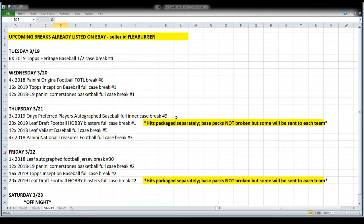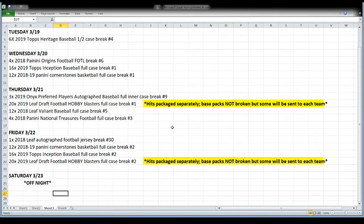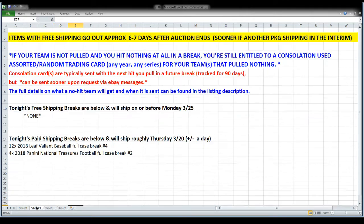As always with those Leaf Draft Football things, that early release, the hits are packaged separately. So the hits are what we'll open and break like normal. Then all of the packs in the box that are just the base cards are going to stay sealed, and each team's going to get a handful of those sent to them. So that's how that's going to work. Valiant Baseball will break again on Thursday night, as will National Treasures football. On Friday, Leaf Autograph Football Jersey, Cornerstones Basketball, Inception Baseball, and Leaf Draft Football again. Saturday's an off night because I'm going to dedicate myself to some March Madness on Saturday.